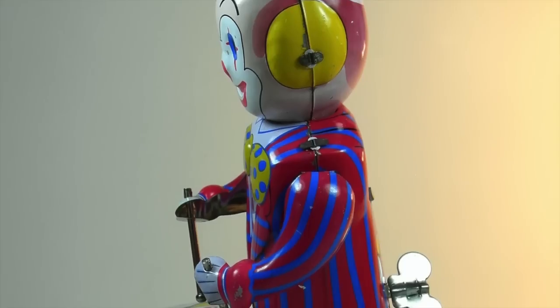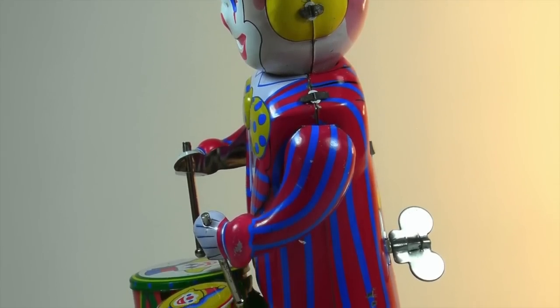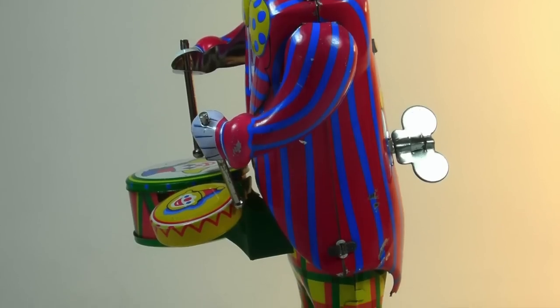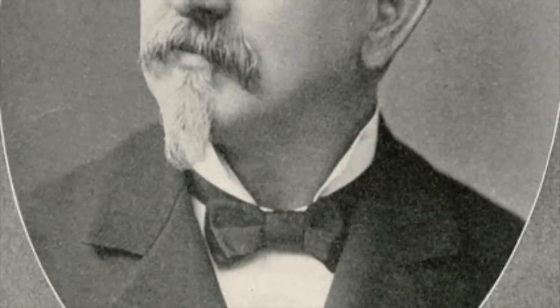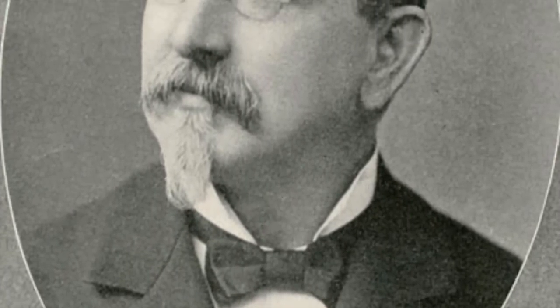They were pre-posed figures. Posability and movement did come in the 1800s in the form of wind-up toys, but the movement was limited to a predetermined function, such as this clown beating on a drum. It could beat on the drum all day long, but that was all it was going to do. Well, that changed when this man came along.